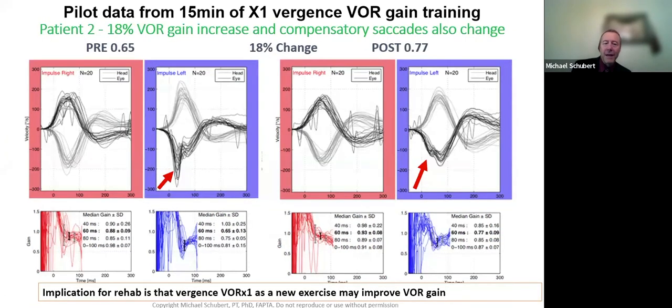But here's another patient. Same left-sided abnormality. We see the VOR gain go from 0.65 to 0.77. That's now almost normal. Remember, 0.8 is normal. It's 18%. That probably is clinically relevant. We see the same phenomenon, though. Look at this. We have the saccades occurring early, and then they disappear. So we're having an effect. This VOR gain change is probably significant for this particular subject.